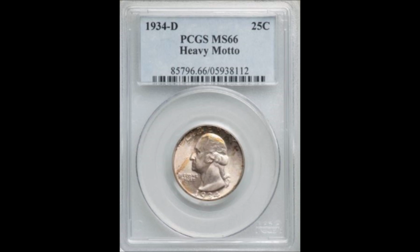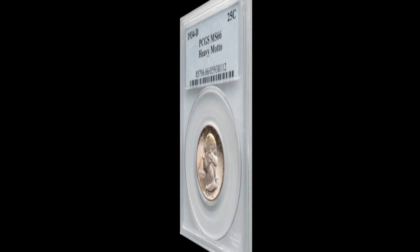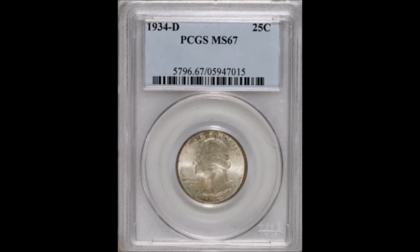Now, there are going to be times where you're going to see an incredible high graded example. Okay, and that was the case in 2007, in which one example of the light motto, or the medium, however you want to classify it, 1934D, was sold on Heritage Auctions May 10th of 2007 in the amount of $21,850. And that one, of course, is a PCGS Mint State 67. So at the time, it was an incredible grade.